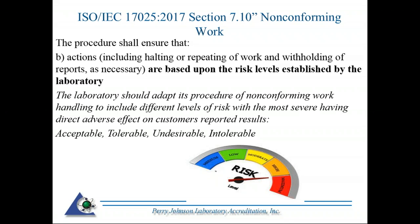And I just have some examples here that could be perhaps documented in your procedure in regards to risk level. I feel the most severe type of risk would be those where it's been determined that this may very likely have an adverse effect on those results that were reported to the customer. I have listed here things such as acceptable risk, tolerable, undesirable, intolerable, medium, low, high, moderate, high, maximum. And then from there, the laboratory should determine what actions they need to follow.